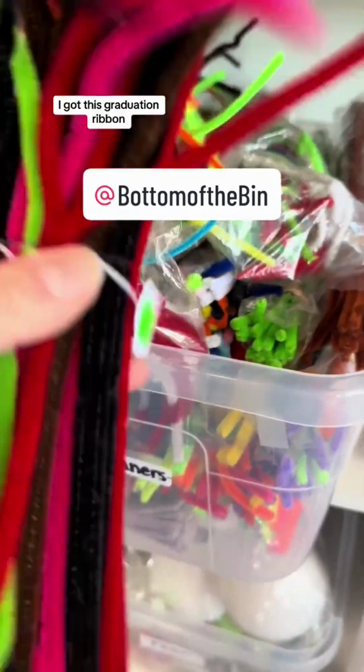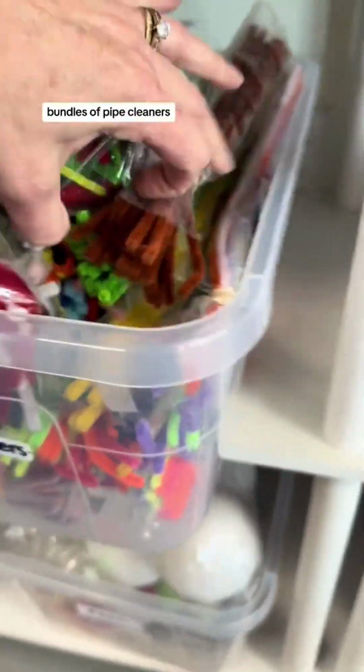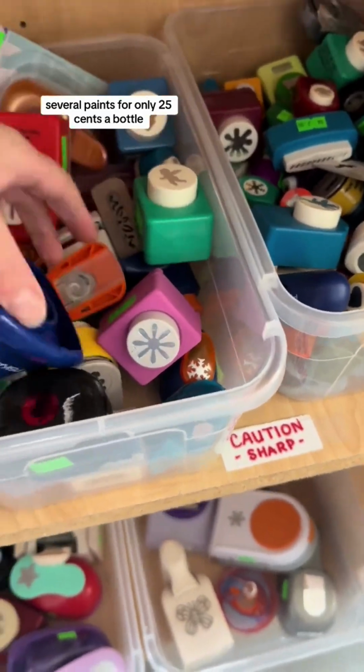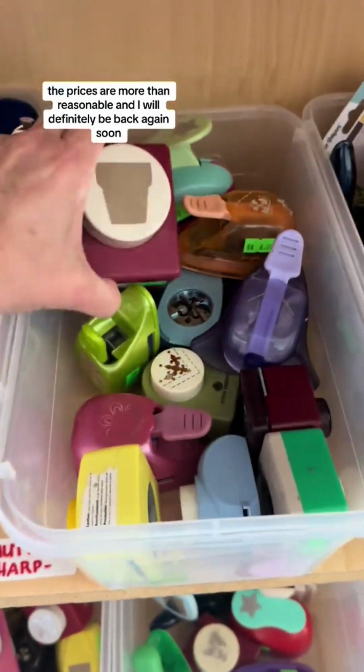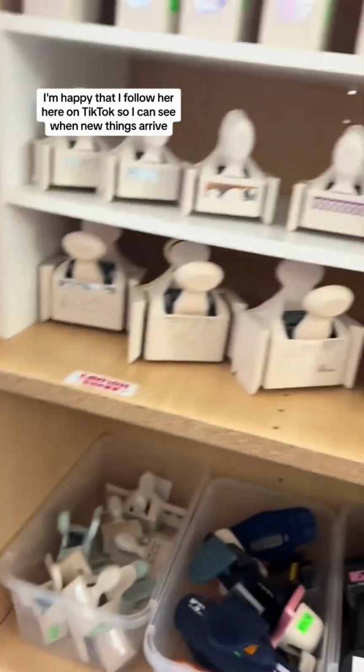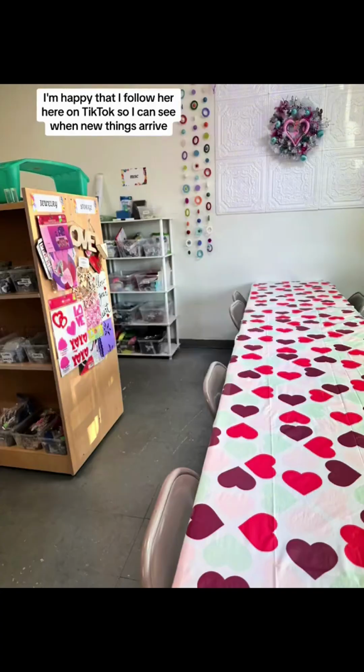I got this graduation ribbon, bundles of pipe cleaners, a bag of pom-poms, several paints for only 25 cents a bottle. The prices are more than reasonable, and I will definitely be back again soon. I'm happy that I follow her here on TikTok so I can see when new things arrive. I put my bag in the car and walked over to the next stop, which is Fluff Stuff.